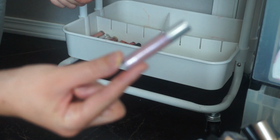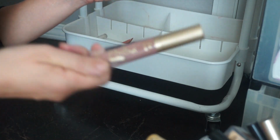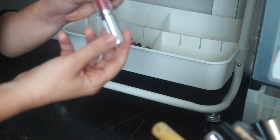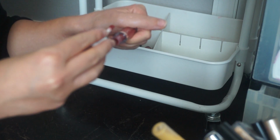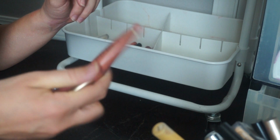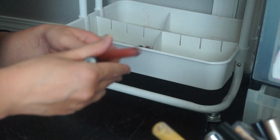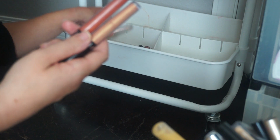Urban Decay High Shine. It's a mini, I never reach for it. Too Faced Child Star, one of my favorites, but it's old. Glitter Flip. I just don't like super glittery lip glosses. Another Too Faced Melted Chocolate to be trashed. A couple more Sephora lip glosses. Oh, these are both so pretty. They're so old though.